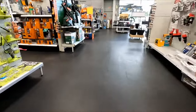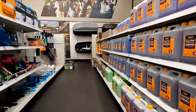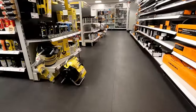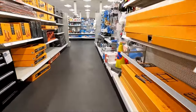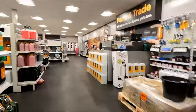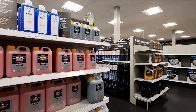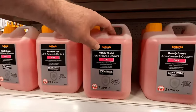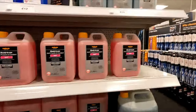Engine oils. Wishy-washy stuff for the window. No. It's for tires. Oh my God, they already look like an agent in here. They have all the things up on the top, but I don't see coolant. Oh, here we go. Ready-mixed antifreeze. The one I've seen is in a different bottle, but I think this is the one here. Oh no.